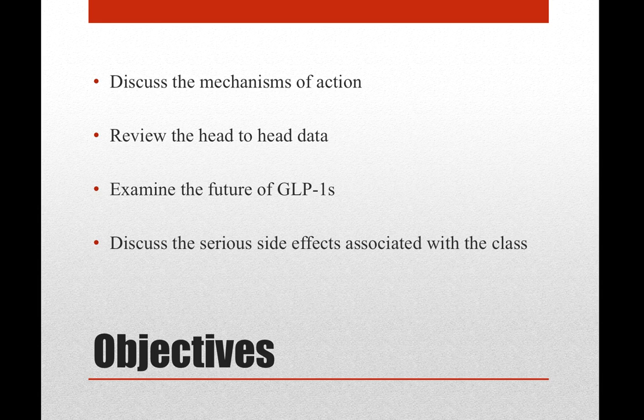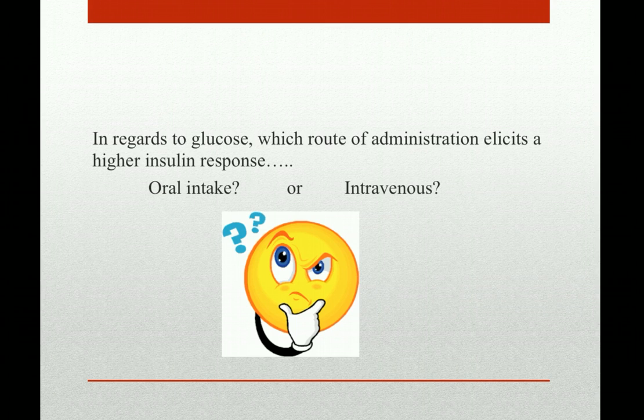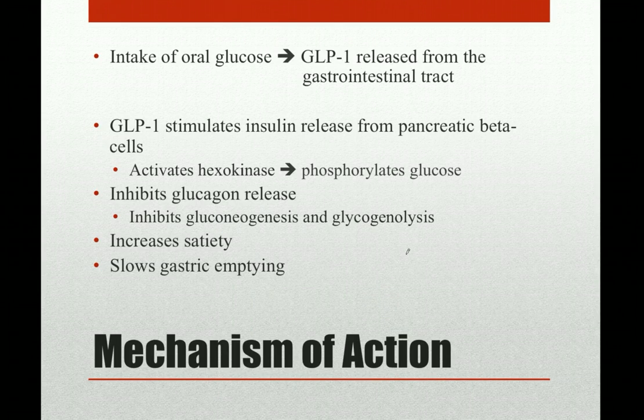And the great thing about this particular class of medication is that we have plenty of head-to-head data available to us. Before we get started, I want to pose a question. In regards to glucose, which route of administration is going to elicit a higher insulin response? Is it oral intake or intravenous? The answer is actually oral glucose intake, and this is referred to as the incretin effect.